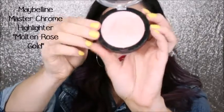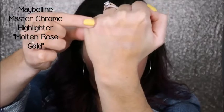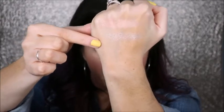Another highlighter that I've been reaching for all the time this month is the Maybelline Master Chrome highlight in the shade Molten Rose Gold, which is the more pinky shade. The Maybelline Rose Gold one is on the top, and the ColourPop Super Shock Flexitarian is on the bottom. So yeah, you can see the difference in those.